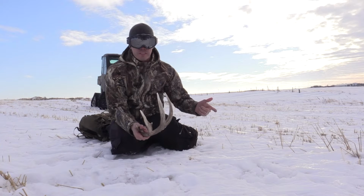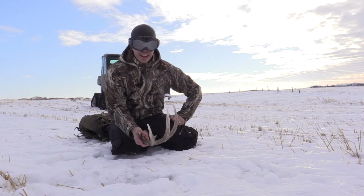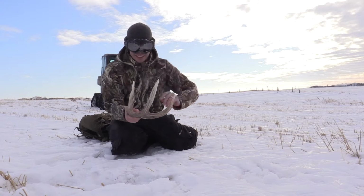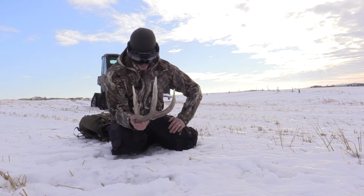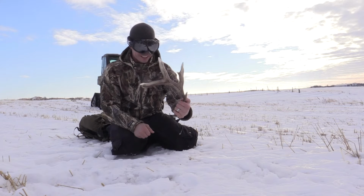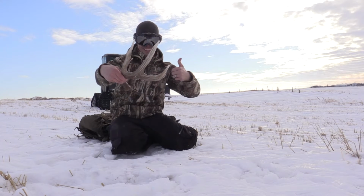I was actually on my way from my house over to a feeding area that I know they're hitting. And I was just driving, I looked over and I just seen this thing, the tine sticking out of the snow, and just caught it. Like I was just driving by it, so. Got to thank the Lord for this one because he definitely drew my attention to it. So, number 10.